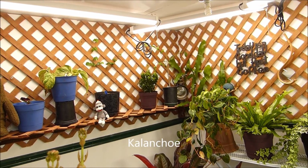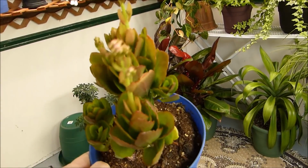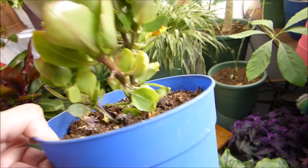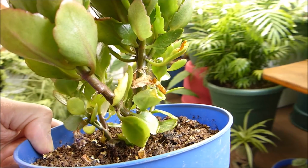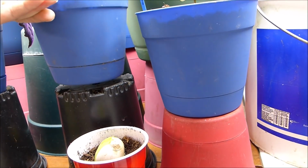Yep, the succulent that's over there, this is her baby. I took a cutting from her. And see, this one's putting out flowers as well. They grow really well from cuttings. And you can see along the stem the little roots coming out. All you have to do is snip it off, and you can grow these from cuttings. It's so easy, it's laughable.